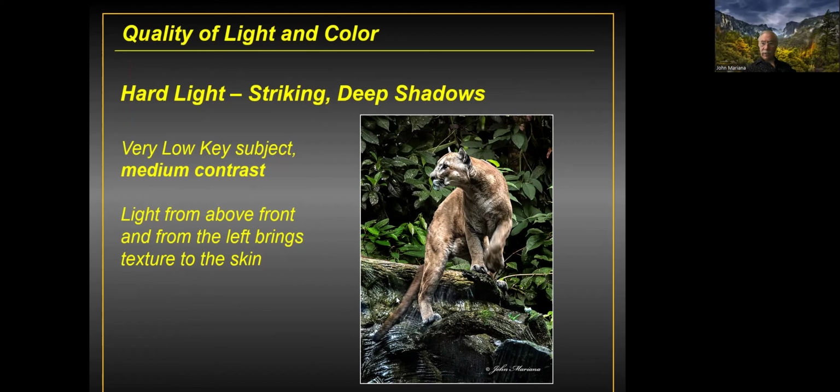Light that's face on flattens texture, but light from the side creates texture. And I was moving around so that I could get the light area of the head against the darker leaves in the background.